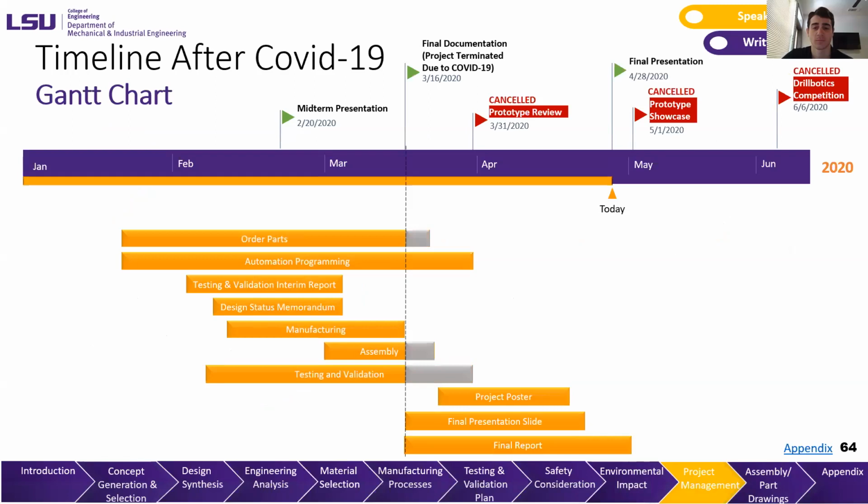And then after the COVID-19, we could not continue purchasing, testing and validation, and then assembly because our access to the lab and campus is closed. And then the competition is also being canceled. However, we still could continue to do automation programming and then additional engineering analysis for the report.